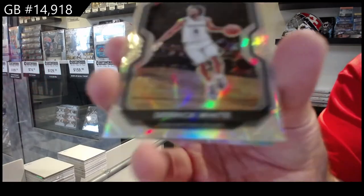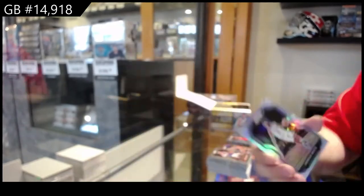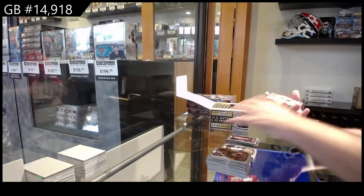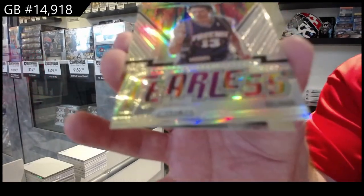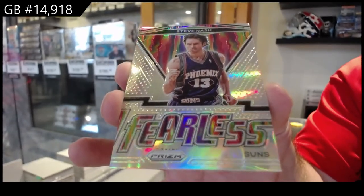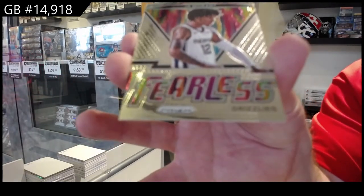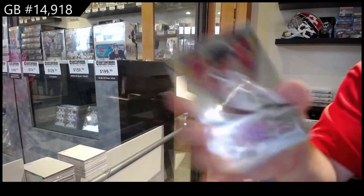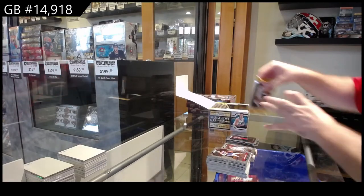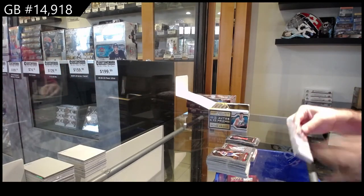A silver for the Spurs of White. Definitely well worth your value. So, fearless silver for the Phoenix Suns of Steve Nash. Fearless silver. And a Ja Morant for the Grizzlies. Fearless. So, just my recommendation, folks. You guys can do whatever you want, but I think it'd be smart to load up.